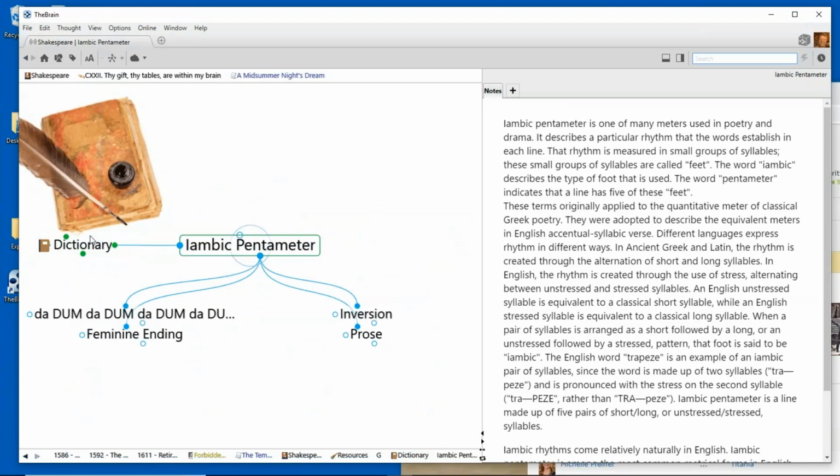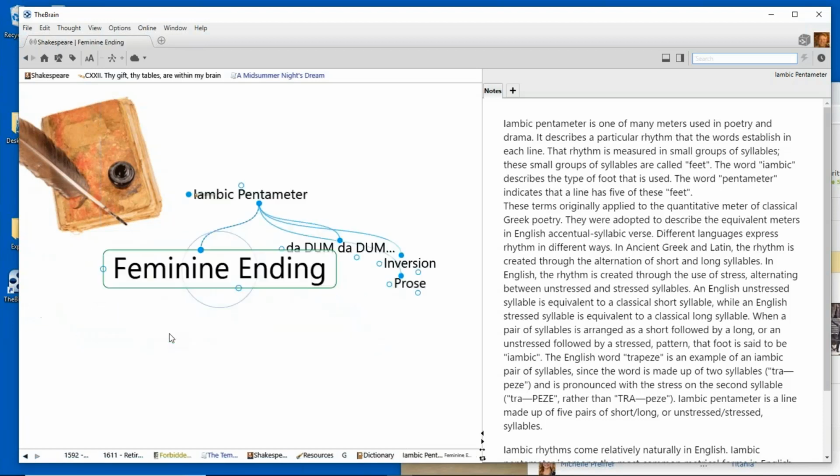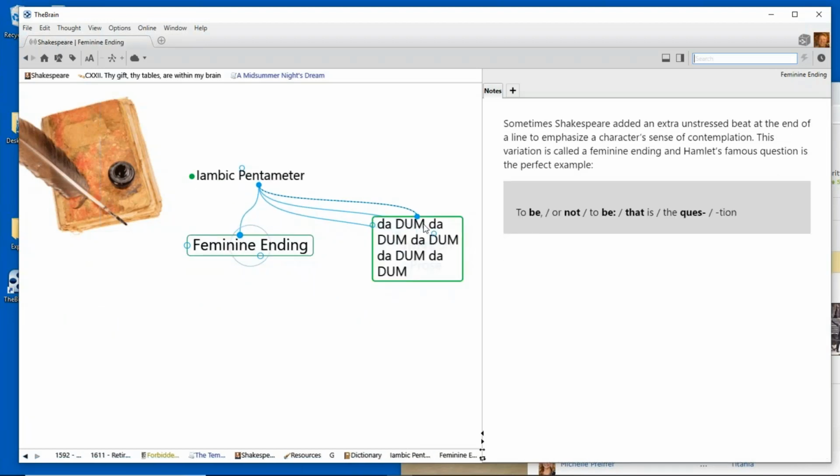his, not his prose, but many of his books are written in iambic pentameter. Da-dum, da-dum, da-dum, da-dum. They've got a certain number of syllables, etc. And then there's a feminine ending, which is different from the normal ending.